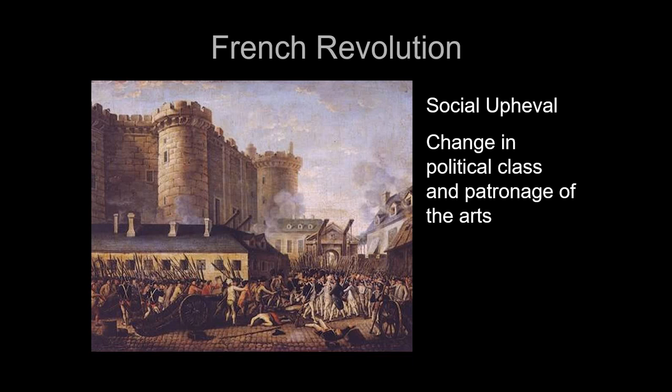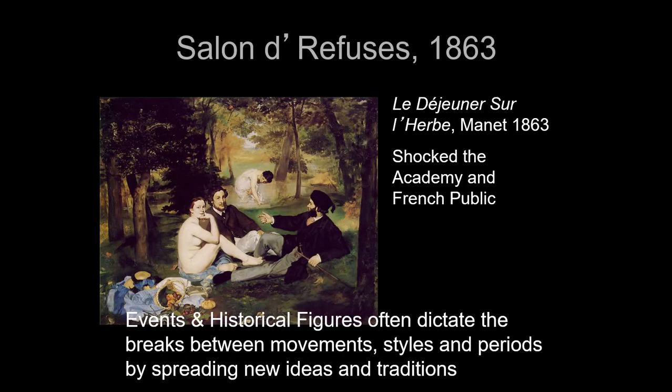Art ceases to be patronized by the church and by nobles and aristocrats, and it starts to be patronized by the middle class. The Salon des Refusés is the classic example of that. It's this wonderful case where so many paintings got rejected from the Royal Salon, which was the royal show done by the French Academy every year, that they decided, okay, fine, we'll have a salon of the rejects. We'll have a show of all the rejects. But that allowed other artists to have a voice that they may not have had. Boy, did that change the world.